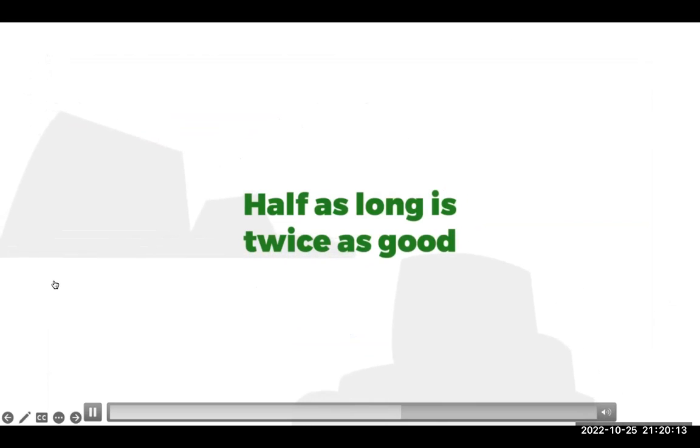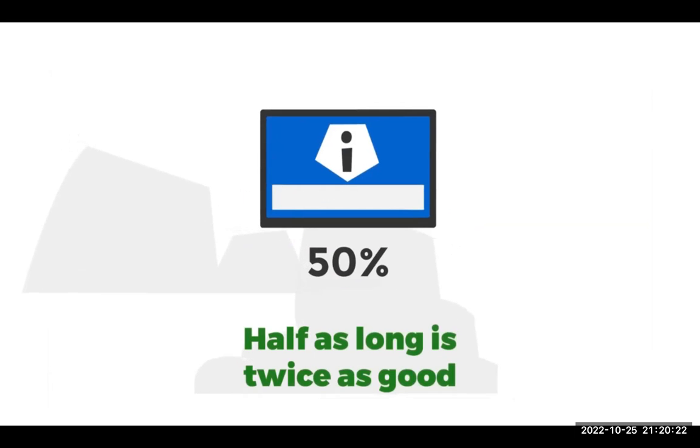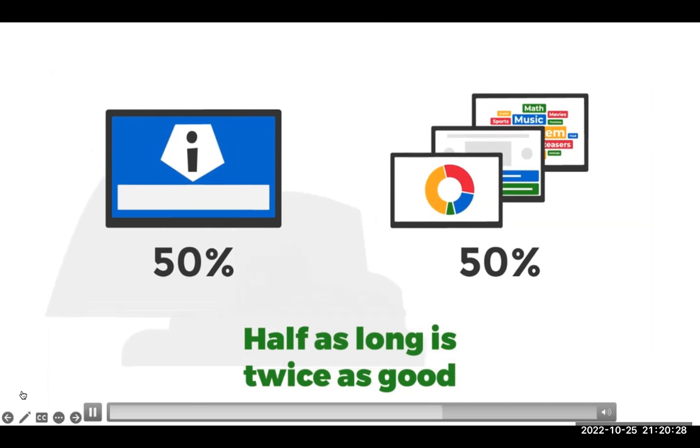Half as long, twice as good. Prioritize your content by identifying 3 to 5 key things you want your audience to take away. And make sure no more than 50% of your presentation is made up of slides. The other 50% being audience participation or review quiz questions to reinforce these.